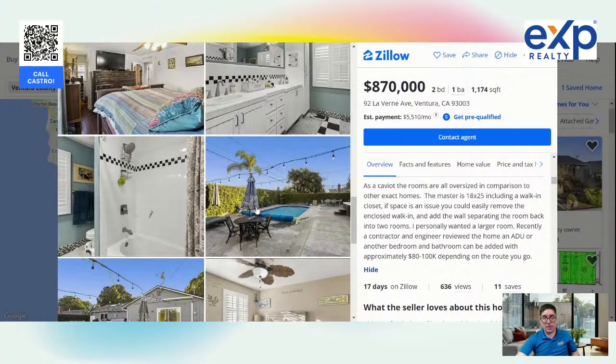So homes that are listed and have good pictures and are being shoved up to the front without this weird stuff, they get 3 times as many views. And views are what we're after. Views translate to closings, okay?